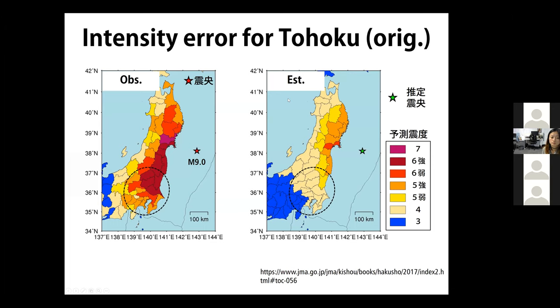And for example, this is the example of the Tohoku earthquake with the original Japanese early warning system. You can see the large shaking observation covered a very wide area from north to south. But the original method estimated intensity as a function of the distance from the epicenter, so you can see it's all circles. So it was a very bad estimation, significantly underestimated in this Tokyo area.